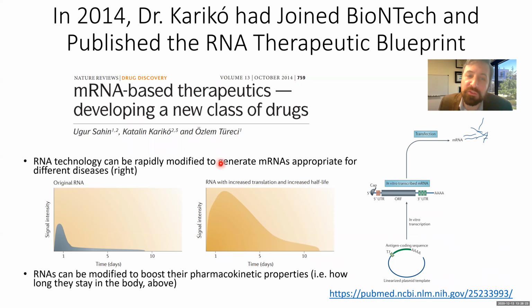So the RNA technologies can be rapidly modified to generate mRNAs appropriate for different diseases, shown here. In addition, these RNAs can be further modified to boost their pharmacokinetic properties. What that means is that normally with RNA, you inject it and it's rapidly cleared by the body. But you can modify that RNA using various technologies developed by these companies in order to keep that RNA around in the body longer to develop stronger immune responses.